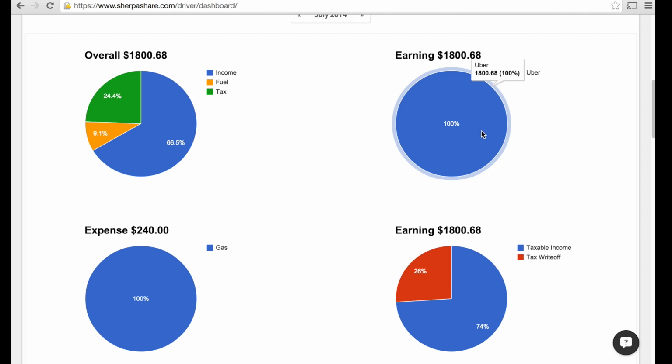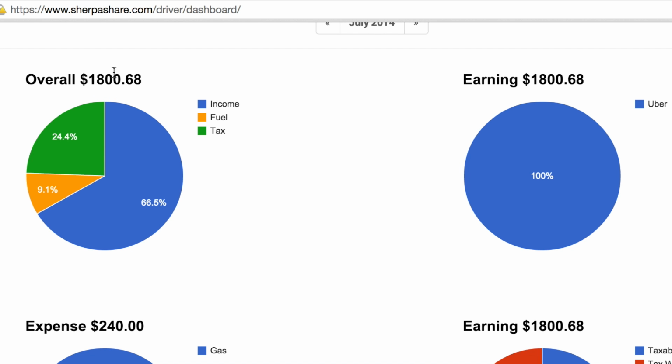So, once again, it shows you your total income, your earnings, which is $1,868. It's not showing the $50 because one of them was for the month of June, one day, I believe. And then this will give you the whole breakdown. So, estimated fuel was 163, which is not. I entered 240 because I know it's not that. So, put 240. The taxes is 439.49, which is what I showed you guys up top.